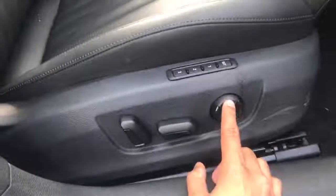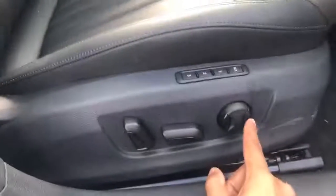You've got this here which will move the backrest forward and back. And with this you can actually control the lumbar support on the vehicle. So once you're sat on the seat and you move it forward, you can actually feel the cushion on your back pushing out against your back, which does make it comfy on longer journeys. Should you have a bit of a bad back, it does make a difference.